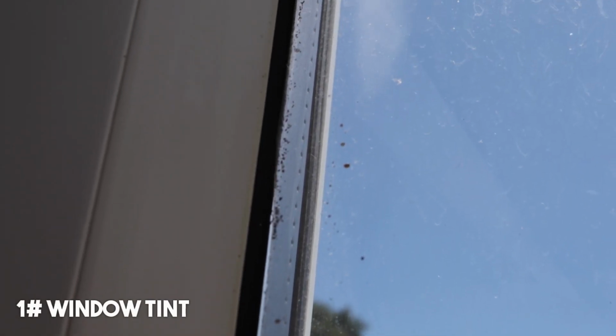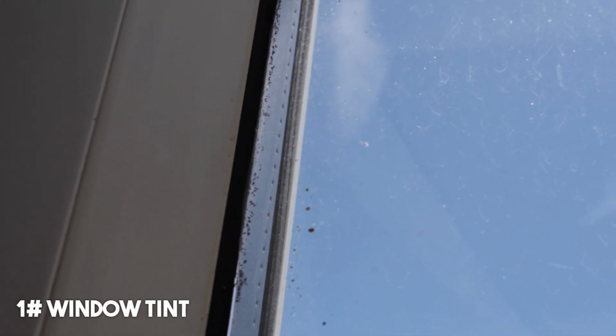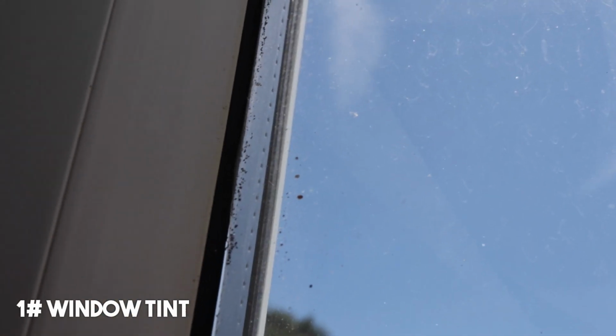So the first tip would be to add a window tint. When we first moved into this house, we realised a lot of light and heat came in these windows. Like, it's the hottest room in the house, I swear. We knew there was an issue when it was still pretty warm in September and October in this room.